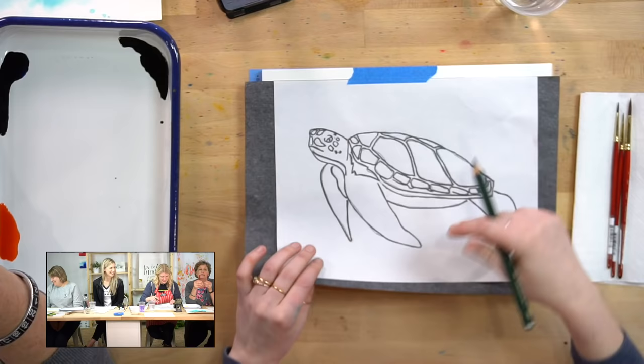I feel like my shadows might need to be a little darker. Jenny, can you push your cup up a smidge? Yeah. Oh, sorry. That way.